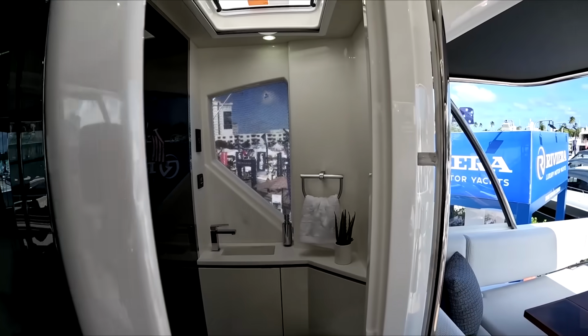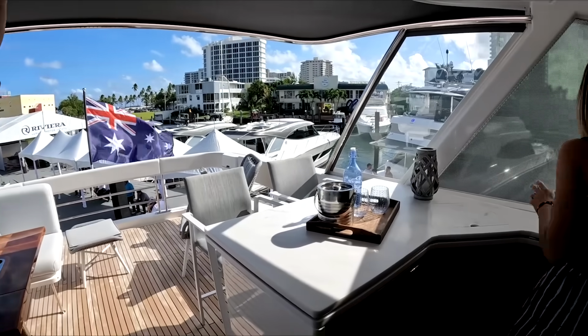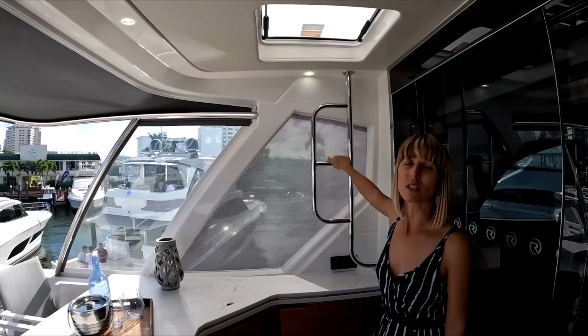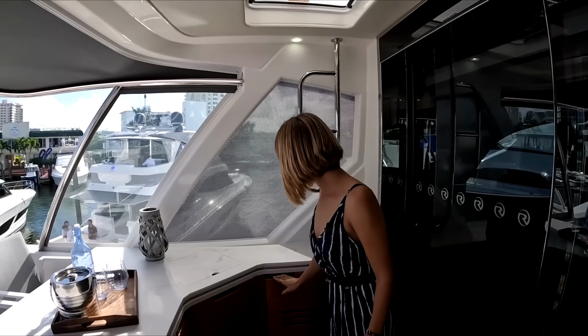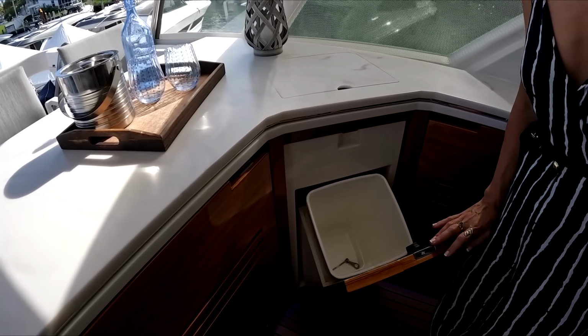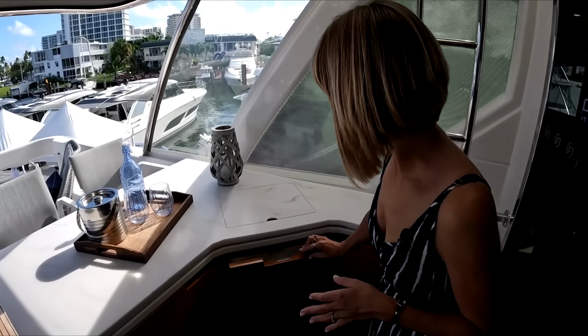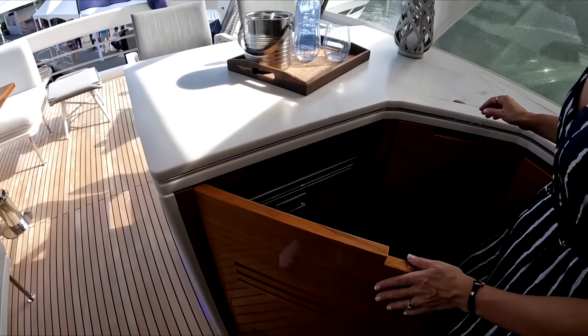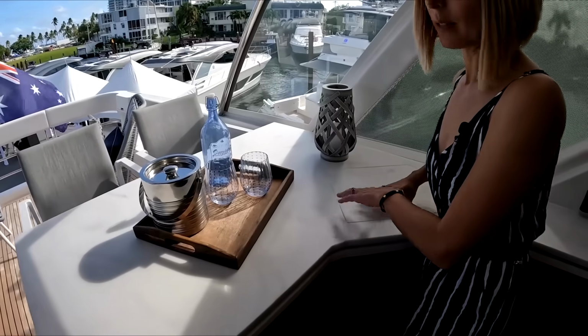And then on our port side, these are our access stairs to go up to the hardtop and service electronics. And then we have our ice maker here. Nice. They really get it about the trash. You need to have proper trash. And we still have our drink fridge here. I will bet you this is a sink.